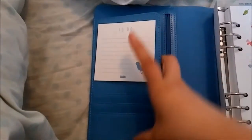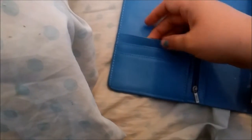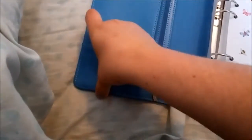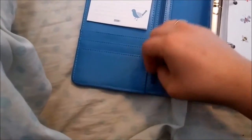And then you have the big, what do they call it? Secretarial pocket. And then you have this really long one that I think, yes, it feels like there's an end right there. So it's stitched off. So this pocket goes until the other one starts. It's a very pretty long pocket. And 3 card slots. Very nice.